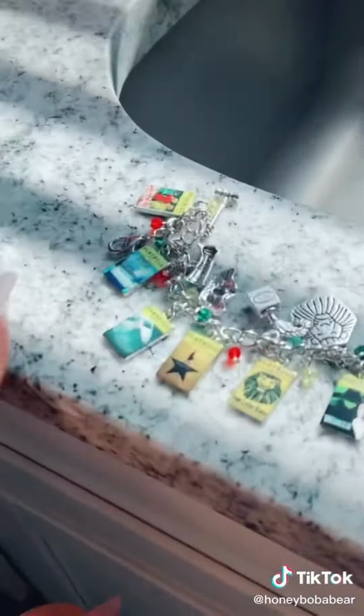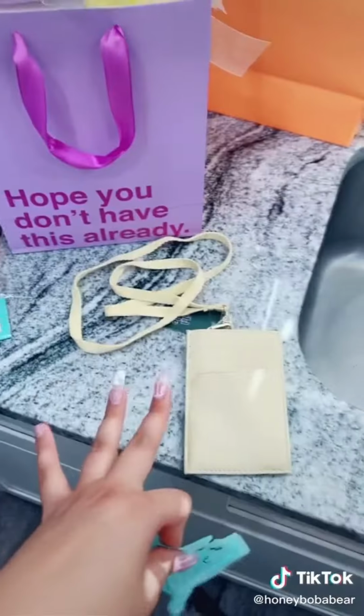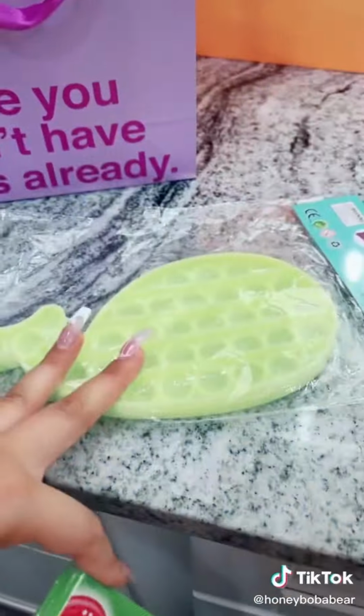I found a Playbill charm bracelet on Amazon. And this Hamilton necklace. It says, not throwing away my shot. Pop it and some earrings. Next bag, a yellow water bottle. This cute yellow wallet and a note because there's something inside. A yellow pop it and her favorite gum.